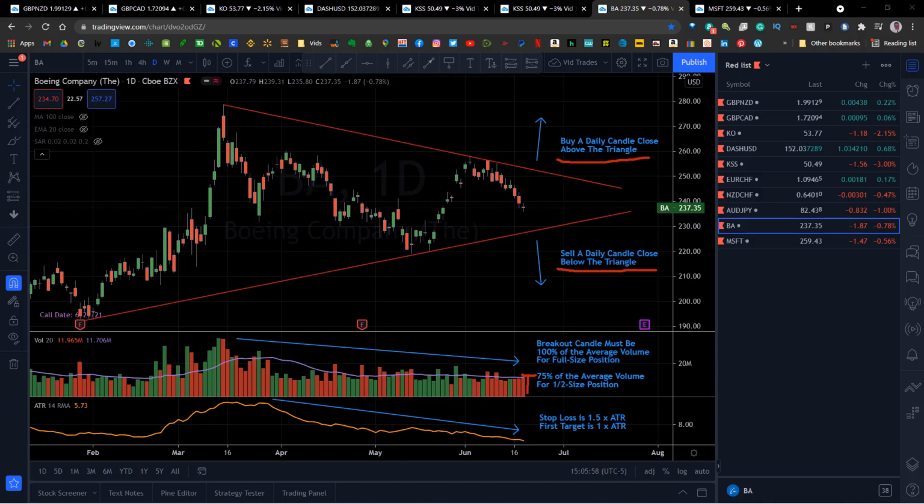If it doesn't reach the average but does reach at least 75% of the average, I will open a half size position to reduce risk. You can calculate the percentage by taking this volume number, dividing it by this volume average. You should get at least 0.75. If you don't get at least 0.75, I suggest you stand aside on the trade.